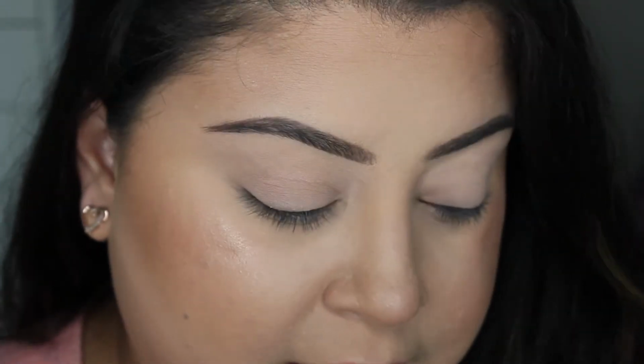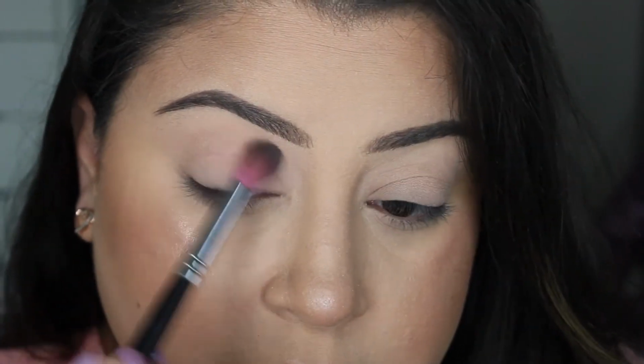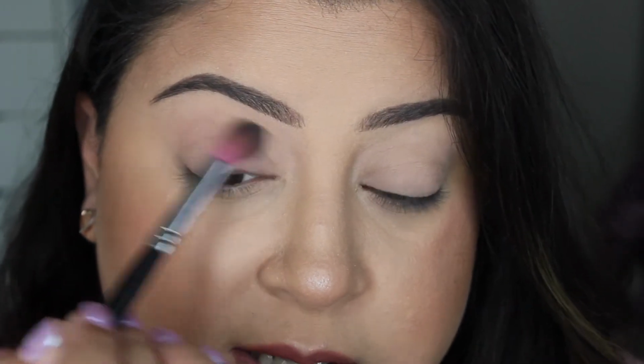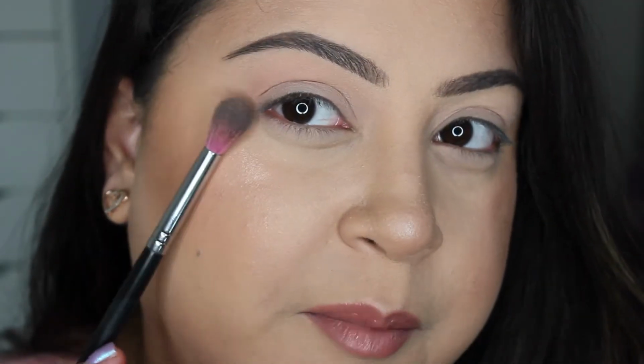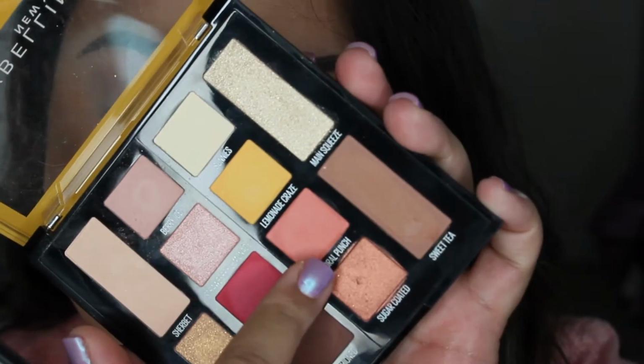Alright, primer is set. Now I'm going to move on to my transition color. There's some fallout still. I'm going to take Berry Ice first to start and apply that all over my crease. Now this shade is very, very light, like a beigey pink kind of shade, so it's not too pigmented, but these eyeshadows so far are blending really nicely in the crease. And you can see a little bit of pink. It's not too intense.